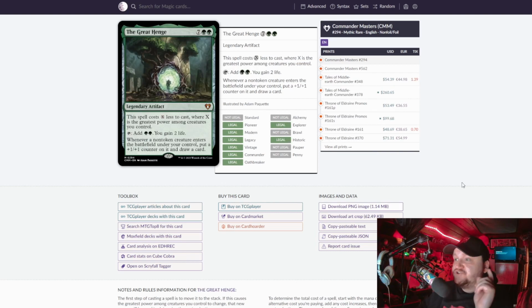So the Great Henge just got a reprint in Tales of Middle-earth, and now it has one in Commander Masters, not even a month later. So that's going to drive prices way down on this. You can already pick one up for $48.69. My gut is telling me that the Great Henge is going to sit at $30 a month after this set drop. I just feel that this card is more of a $30 card, especially with the amount of printings you can get now.